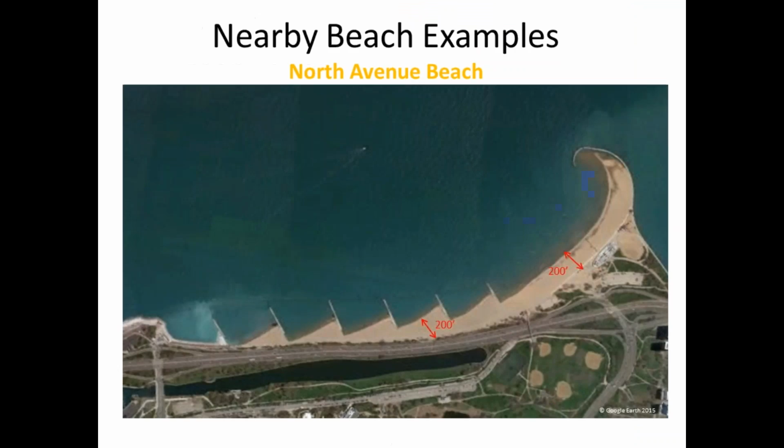A couple of other nearby beaches just to show geometry relative to when swales form. This is North Avenue Beach, a couple miles south of Montrose, and we have about a 200-foot wide beach, and that's as wide as it gets. It's a man-made beach, and the structure, that's the stable width of that beach, and you don't ever see any swales on this beach.